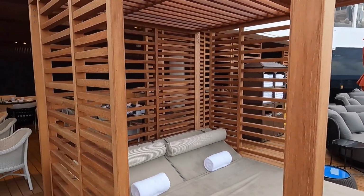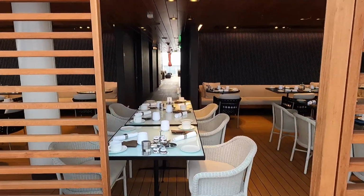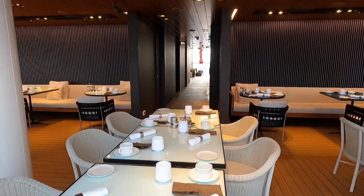This is also where you can find plenty of outdoor seating for the restaurant, a gorgeous space to enjoy a meal in the fresh air or with stunning sunsets on display.